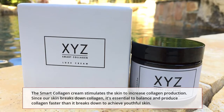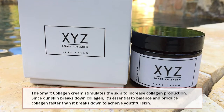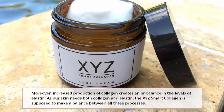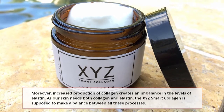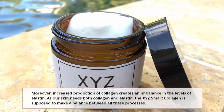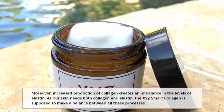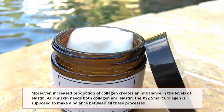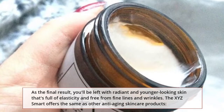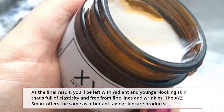Since our skin breaks down collagen, it's essential to balance and produce collagen faster than it breaks down to achieve youthful skin. Moreover, increased production of collagen creates an imbalance in the levels of elastin. As our skin needs both collagen and elastin, the XYZ Smart Collagen is supposed to make a balance between all these processes. As the final result, you'll be left with radiant and younger-looking skin that's full of elasticity and free from fine lines and wrinkles.